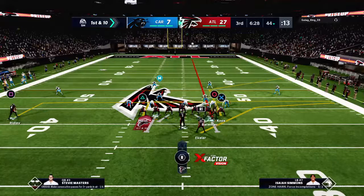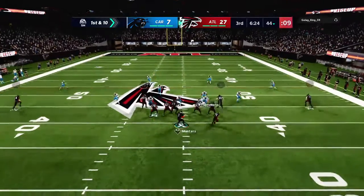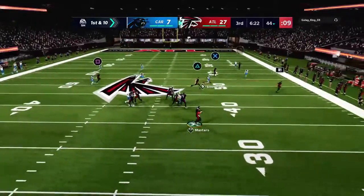44, Mike, 44. Hey, me and you all day. They'll set up to throw.